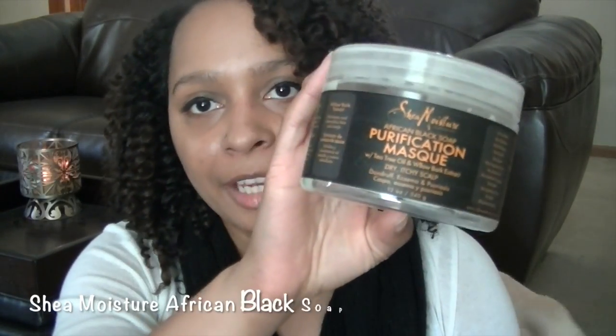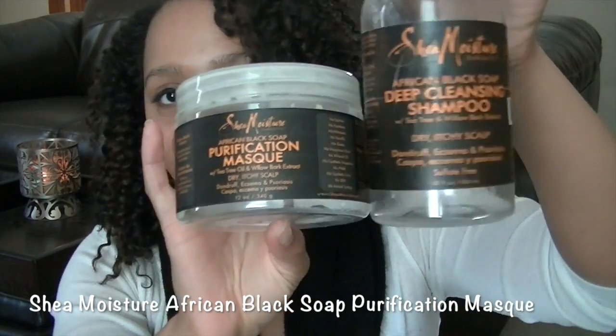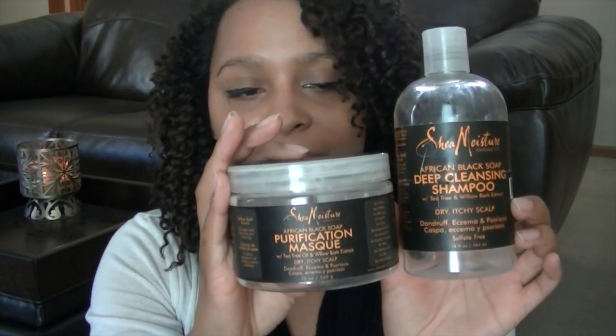Next, I have the Purification Mask by Shea Moisture. It's part of the African Black Soap line. I love this mask. Pretty much once a month, I'll use this with this and do an entire hair purge, I guess is how you could put it, where I get my scalp nice and clean with this, and I get my strands nice and clean with this, and I just get rid of all the extra product that's still in there, and bring it back to being clean and free of any product buildup or residue. And it's just a nice starting place for the next month, you know? So I love these. They smell the exact same. This provides so much shine, it's unreal.